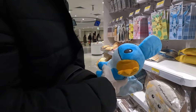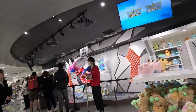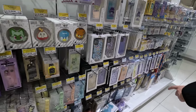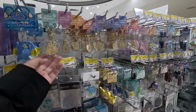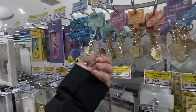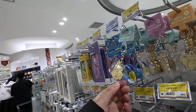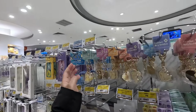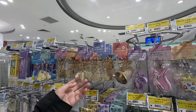I might go broke in here. Wait, how much is the Mudkip again? 2200. Interesting. It's expensive, to be honest. Bro, are you thinking about another food case right now? No, for you. For me? I don't think I'm selling a lot. Ooh. I think these are pretty cheap. What do you think? These? Alright. Oh, this has like letters on it.